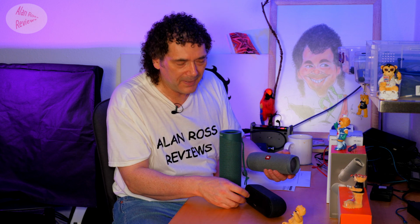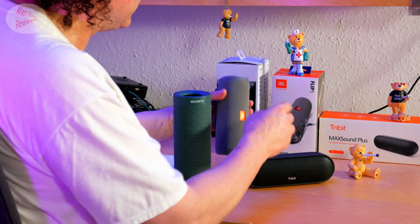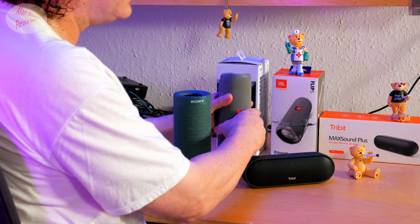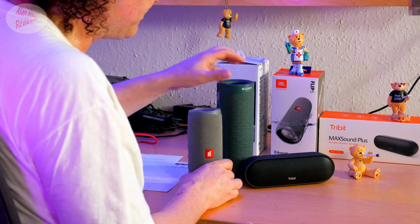This is a very balanced sound on the Maxsound Plus. Too balanced, possibly, for a lot of people, but you would call this a neutral sounding speaker. Amazing for a £35 speaker. Amazing that they can do a balanced sound, extending right up into the high end, and amazing that they'd even bother to at the budget end. The JBL Flip 5 doing probably what it's intended, giving you a decent bass wallop, given its size, even if it is mono.